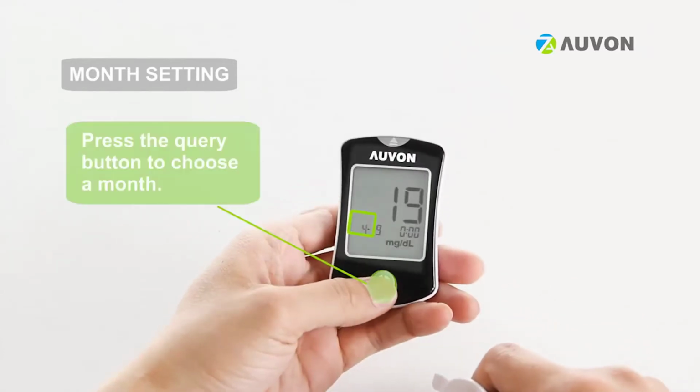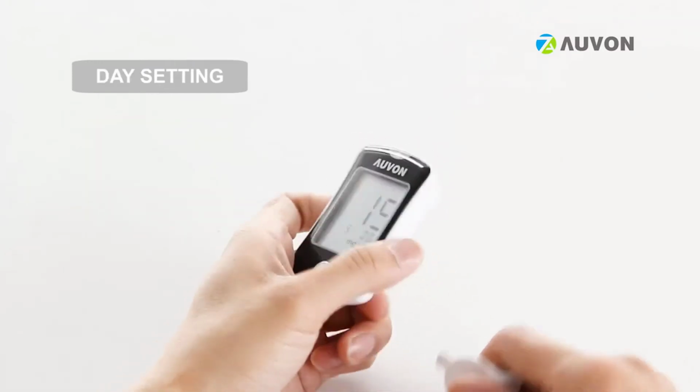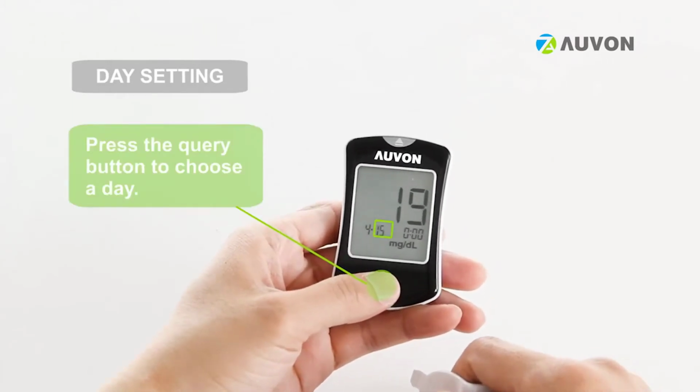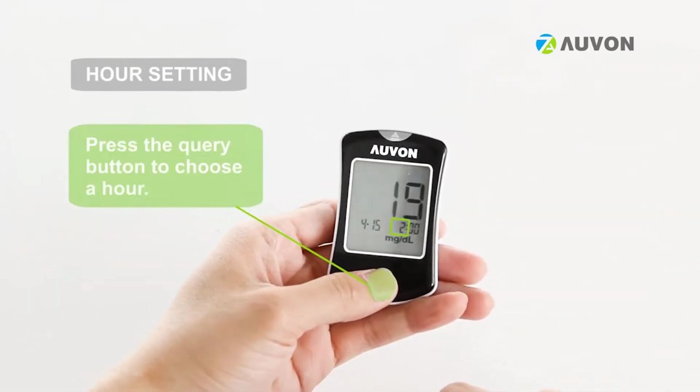1x AUVO NDSW Blood Glucose Monitor, 1x Battery, 100x Blood Test Strips, 100x 30 Gauge Lancets, 1x Lancing Device, 1x Meter User Guide, 1x Test Strip User Guide, our exclusive lifetime warranty, and technical support and friendly customer service.